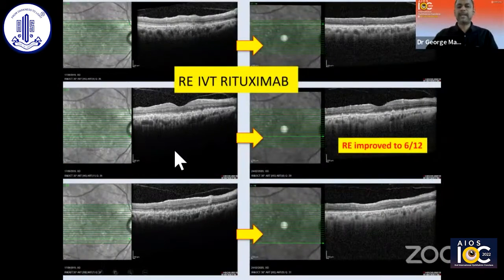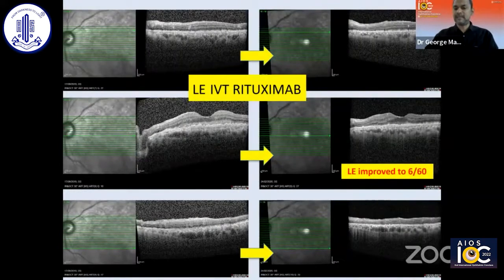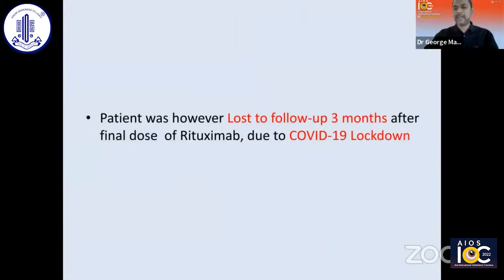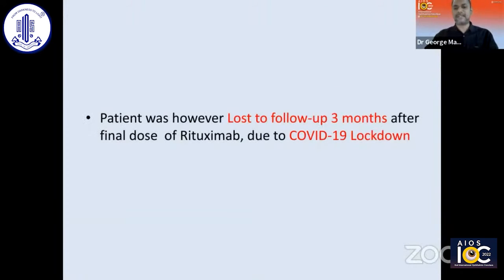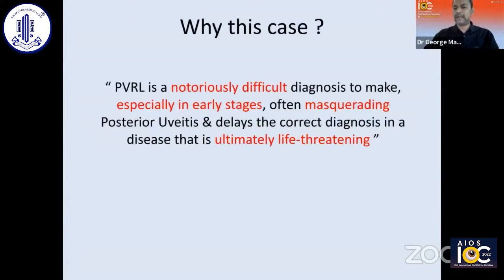Here again, showing the pre and post treatment. In the right eye, showing an improvement to 6/12 vision with clearance of the infiltrations, and the left eye improved to 6/60 vision and good clearance of the intraretinal and subretinal infiltrations. But probably there was subfoveal fibrosis that was limiting the visual improvement here in the left eye, which was more advanced than the right eye. So the patient, after 3 more months of follow-up, was lost to the second wave of COVID-19 lockdown.